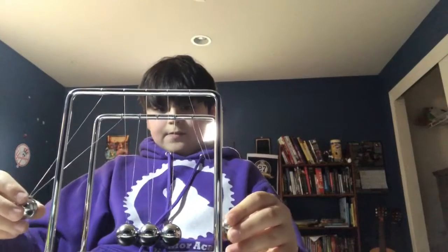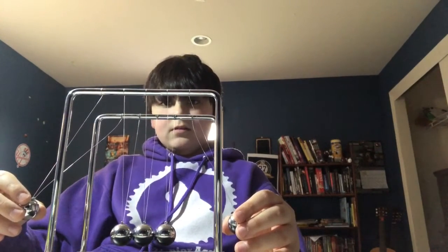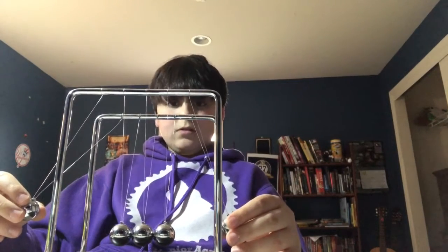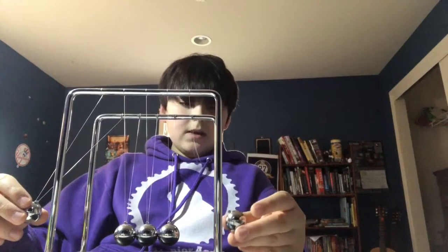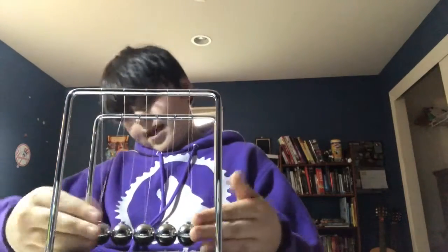And you can see another way of showing that it's the same exact velocity. One of these, or it's the same speed, or not speed, same time. One of them is right here, one of them is higher. Still balances out mostly.